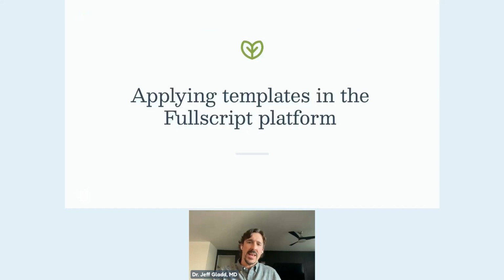So let's review a case study. That's how I want to showcase the utilization of this template within the Fullscript application so that you can easily make these recommendations in just a couple of clicks. So I want to walk you through a case study, dive into the Fullscript application on building the treatment plan using the template, and here we go.